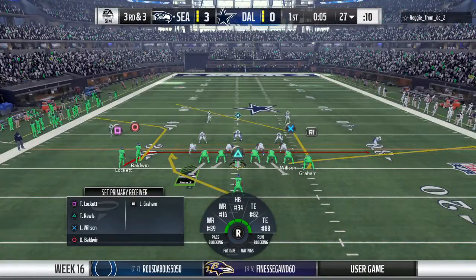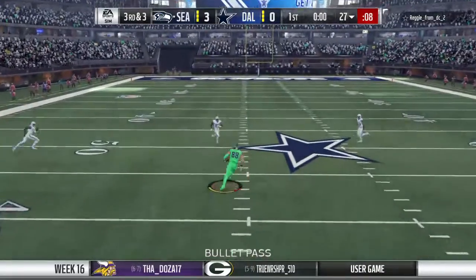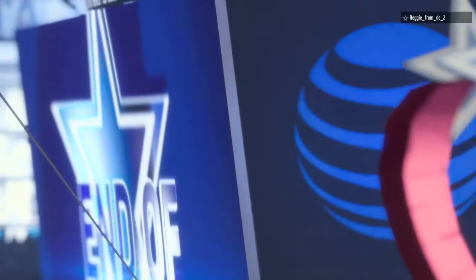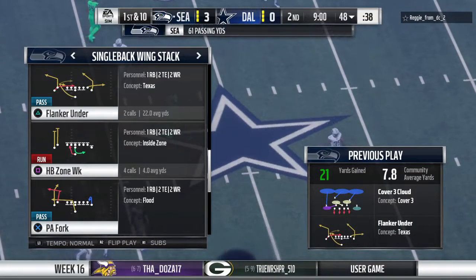Looking to jam the receivers at the line here. Press coverage look defensively. Wilson now to throw on third down, and able to find Graham, complete. And they've got it here with a first down.